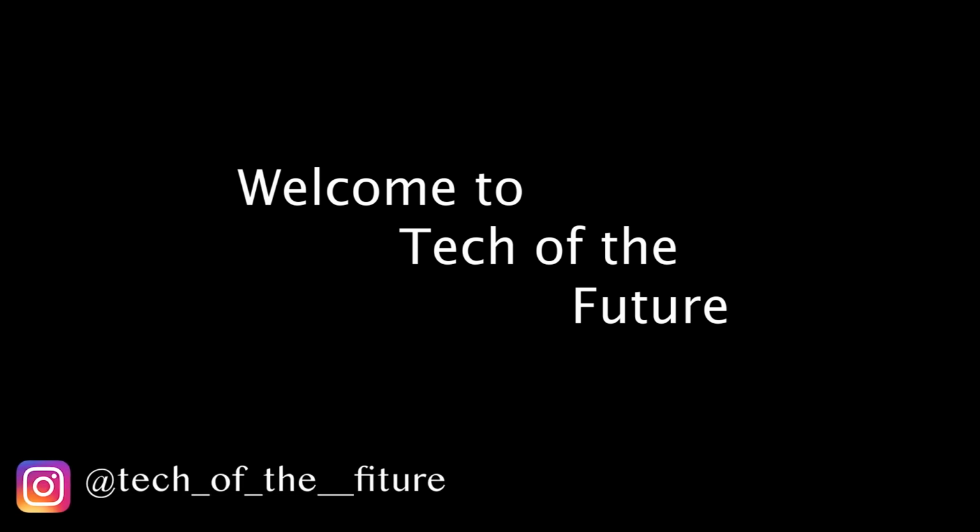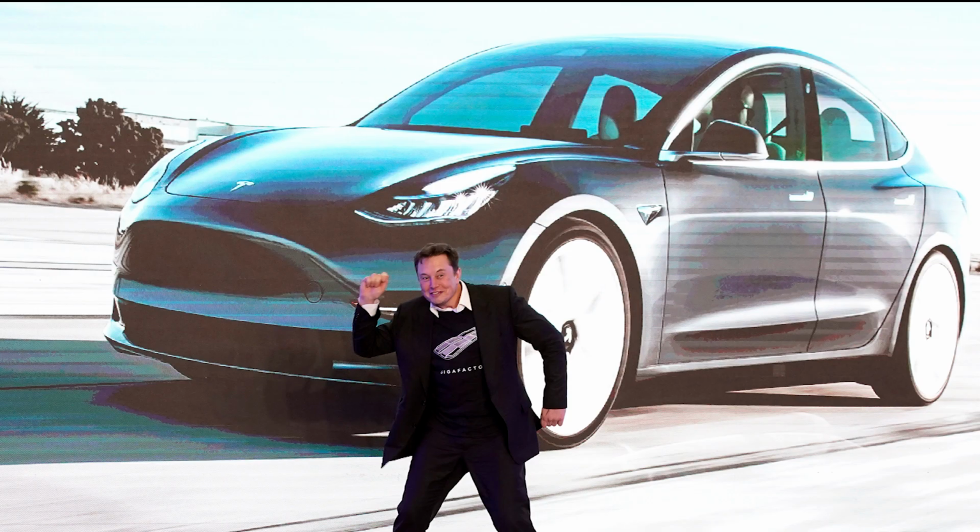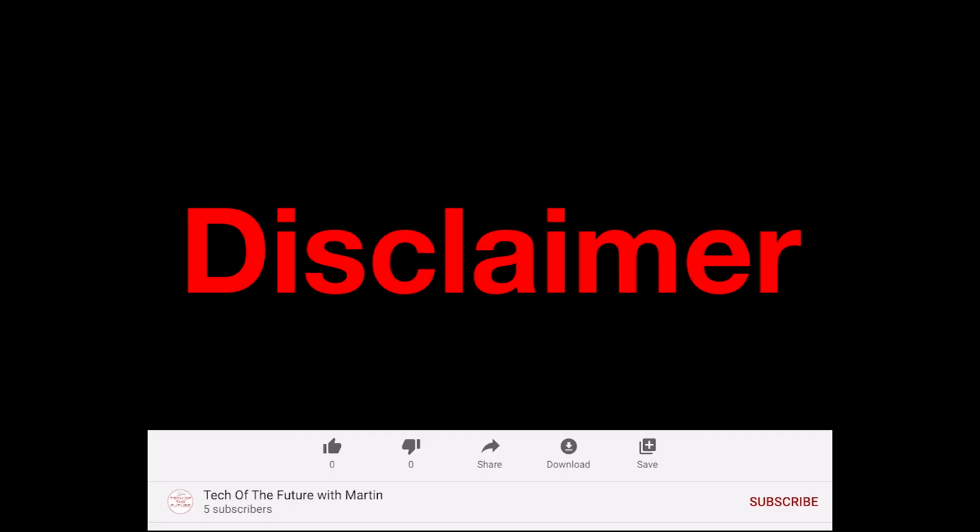Today we will compare the upcoming Volkswagen ID3 to the world's best-selling electric car, the Tesla Model 3. Disclaimer: the Volkswagen ID3 is not out yet. It is expected to come out in the summer of 2020 for the European market. So the information I'm going to tell you is based on what Volkswagen told the media.